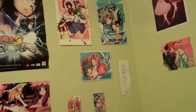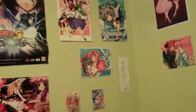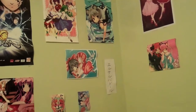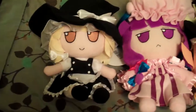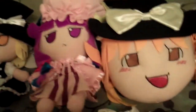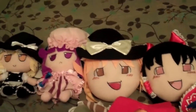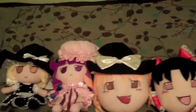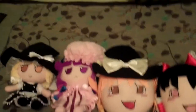Before I get to open up my presents, I first want to show you my entire Touhou plushie collection as of December 25th, Christmas Day. Marisa, Patchouli, Yukari Marisa, and Yukari Reimu. These four I got at Anime Expo 2009. These were the very first Touhou items I ever bought.